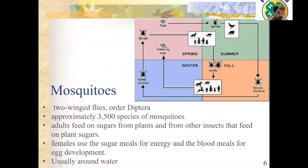There's 3,500 species of mosquitoes out there, and the adults will feed on the sugars of plants and from insects that feed on those plant sugars. So basically they eat the leaves and they process those sugars like cellulose and other things in order to get what they need. However, the females get their meals that same way, but also look for blood for the egg sac development. And they're usually around water. If you're away from water, like out in the desert, they're not going to be there. I was out west, and the only time that these guys showed up is when you're around lakes and ponds and places that held water.